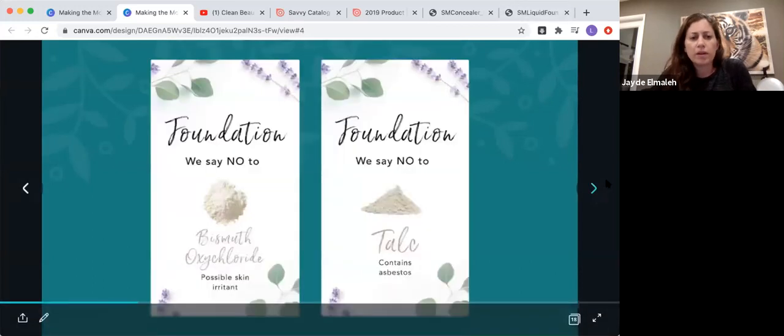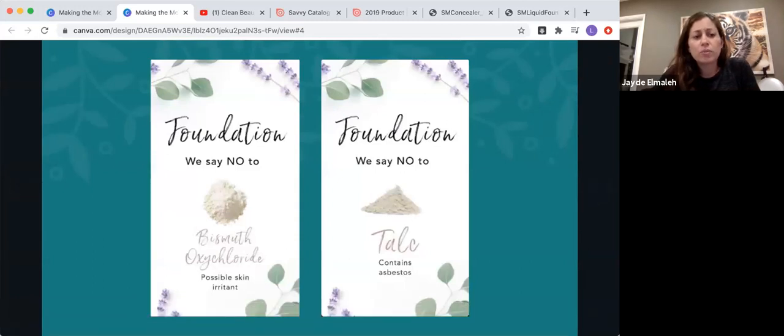That is super important. So for our foundation, we say no to bismuth. It's a possible skin irritant. And bismuth, for those of you who don't know what that is, I didn't when I was learning about this, it's usually the stuff that makes makeup have that sparkle or the shine. Young Living has found other completely natural ways to do that, so you still can get that sparkle, and we'll talk about that later. It's actually in the veil, which is our all over shimmer.